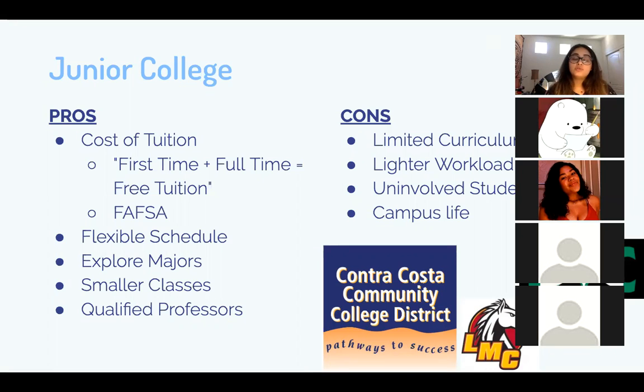And then we have loans, which are most of the time offered to people whose parents make a little bit more than what is considered average, and are paid back later on, about 6 months after you graduate. If you decide to go to graduate school or any other kind of schooling, it gets deferred, which is pretty nice. So FAFSA is very, very important.